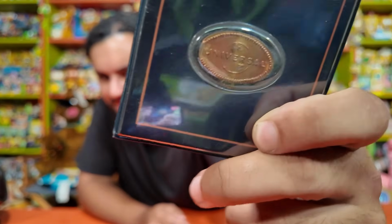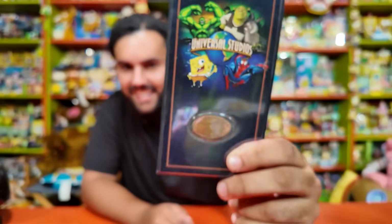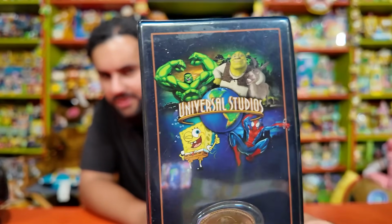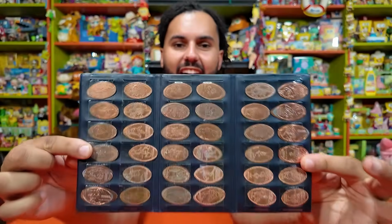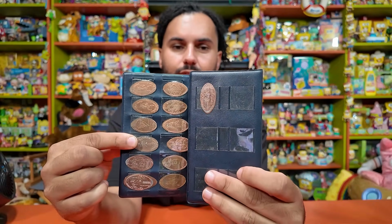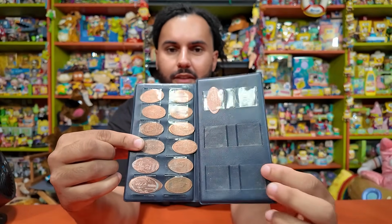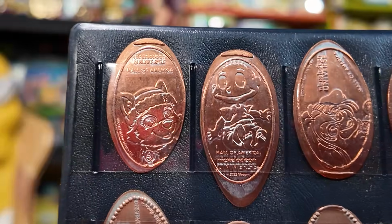Item number 3, something you have never seen before, and that is this. Take it away, Penny. That Penny has the most beautiful voice. This is a Universal Studios folder, like binder, collector, I don't know, something. It's like you put coins in it. You can see all the characters there on the front, and it is 100% filled out, except for this side, actually. I was gonna go with 100%, but then I felt dishonest. So yeah, this side I still have like 5 spaces. But almost 100% complete. And when I got this folder, it was empty.